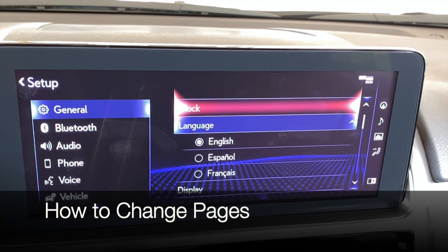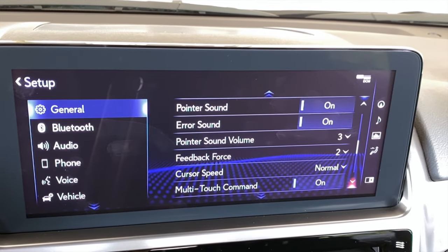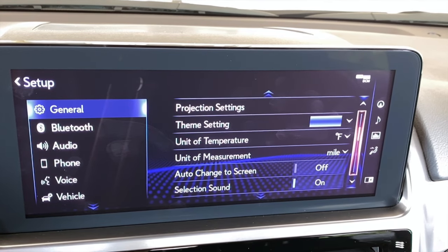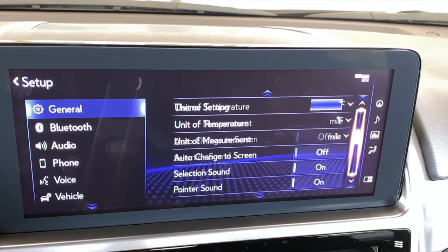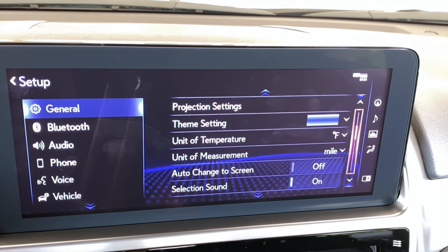You can either use a flick motion on your touchpad or change screens by clicking on the arrows on the side or highlighting the slide bar, click down, and then slide your finger up or down on the touchpad. Click to select the page you're viewing.